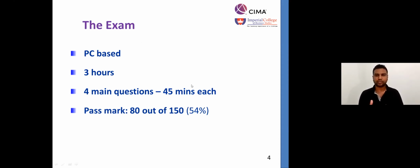And students who may have done operational case study in the previous syllabus: in the old syllabus, there was a requirement to score a moderate pass for 4 different skills. In the new syllabus, that is from now onwards, that requirement is not applicable. So all you need is just 80 out of 150. That's about the basics of the exam.